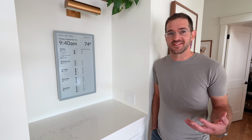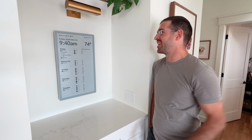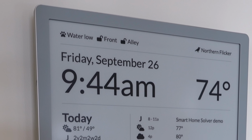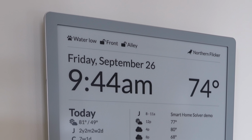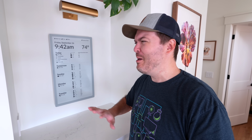So we have a young toddler and we should know when our doors are unlocked. So for example, it now shows us that the front and alley doors are unlocked. And right now it's actually telling me that I need to refill the dog's water bowl. I am a huge fan of how this looks. The e-paper just blends into the house. You don't have that bright screen.